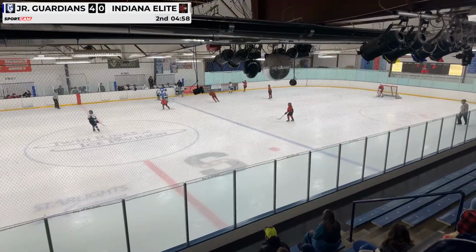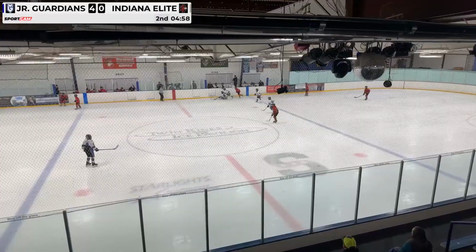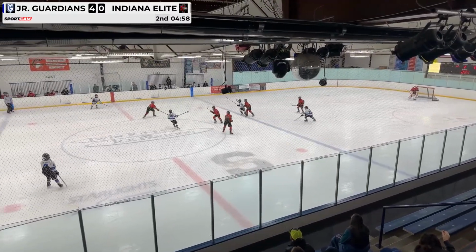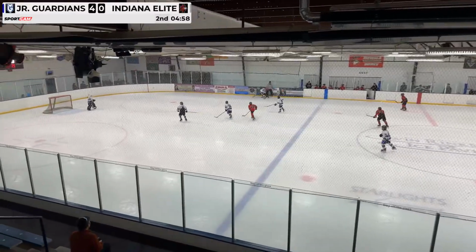Indiana then slap shots all the way through. That comes out of the zone. That's going to be, not offsides. Didn't get back into the zone. Battling here at neutral ice. Guardians trying to dump it down deep, but unable to. Indiana now picks it up in the neutral zone and starts skating into the Guardian zone.